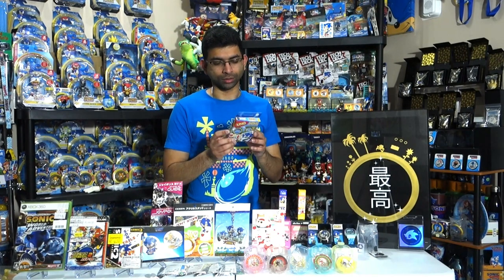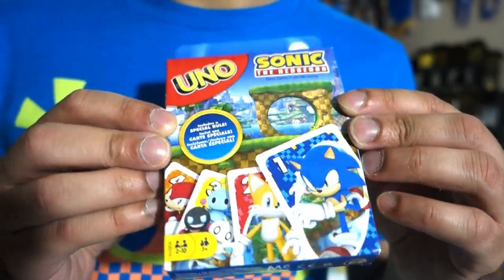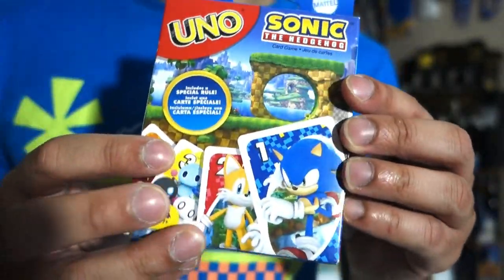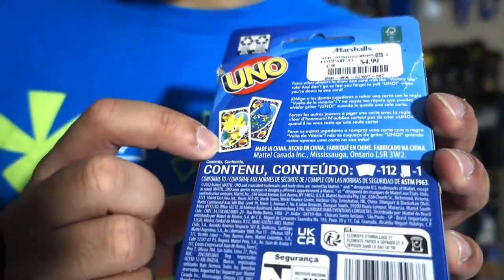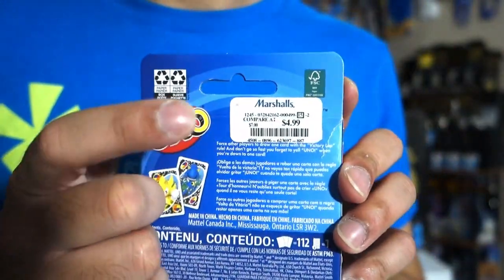Okay, next up we have the Sonic Uno set. Most people have probably played Uno at least once. They do different collaborations with different series, and they did one with Sonic. Here you go. It's basically just Uno. It's got different characters on the cards, different colors, different characters maybe. Looks like back here we've got Super Sonic on the Wilds and also Metal Sonic, so that's pretty cool. I did get this at Marshall's for $4.99.